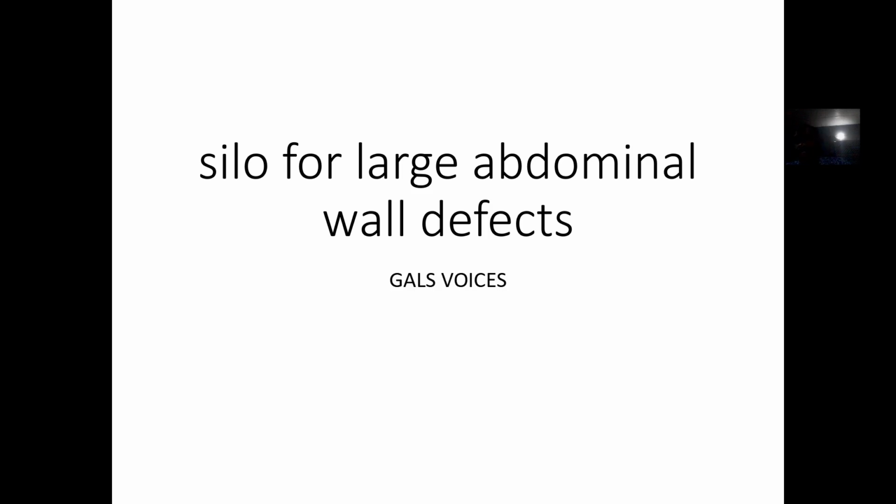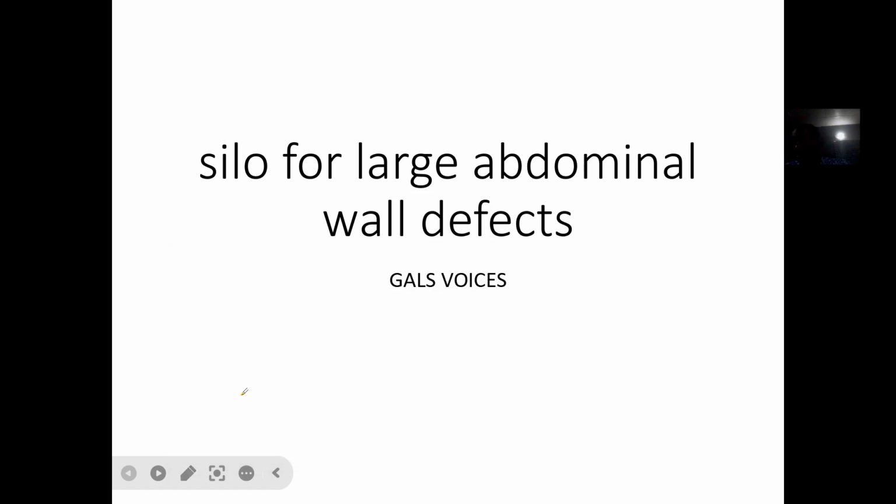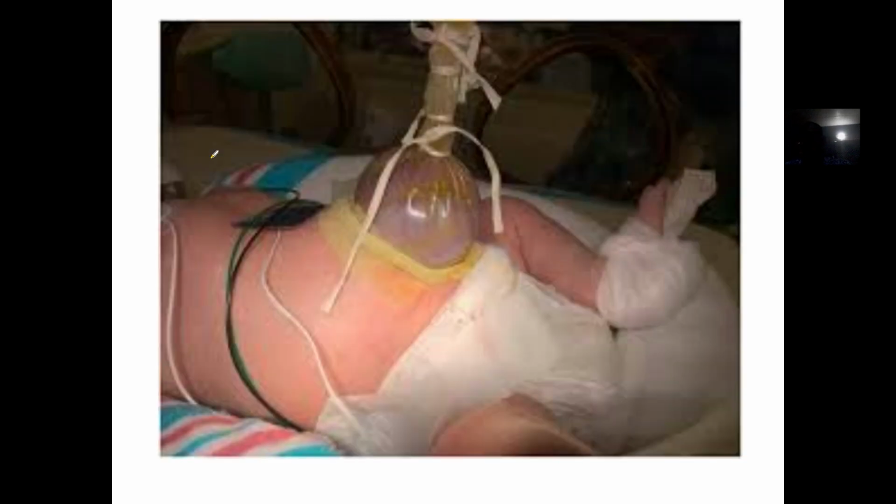Corrections too. So here we'll be talking about if a child has abdominal wall defects, like it's so large, there's a procedure they do for it, silo. So they say silo for large abdominal wall defects. So I'll quickly try to look at what this silo is, okay, and how they actually do the silo procedures.